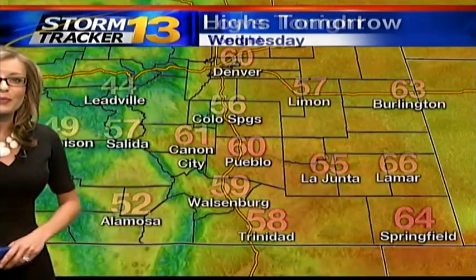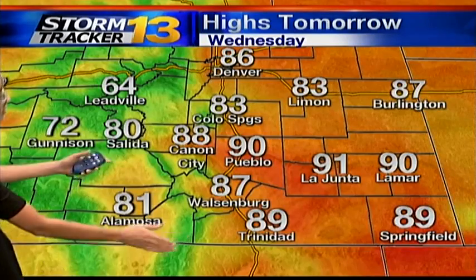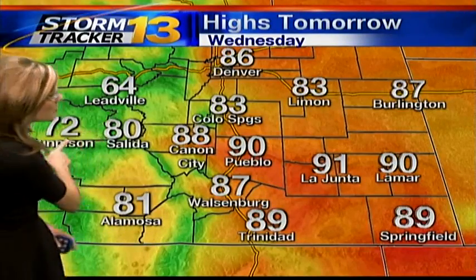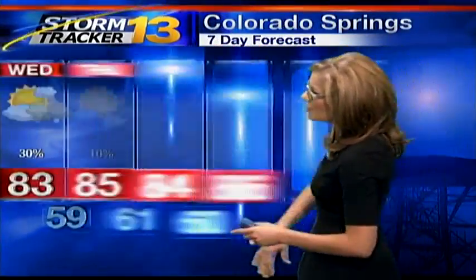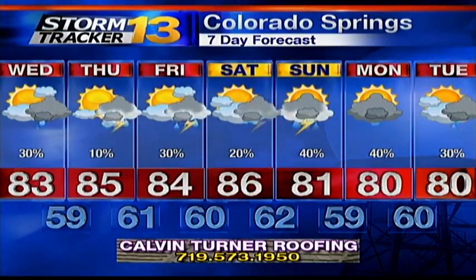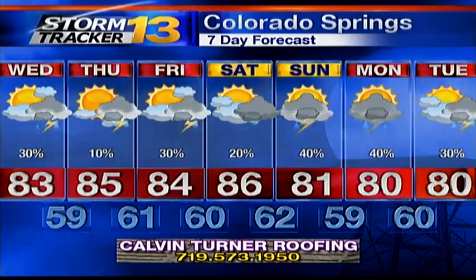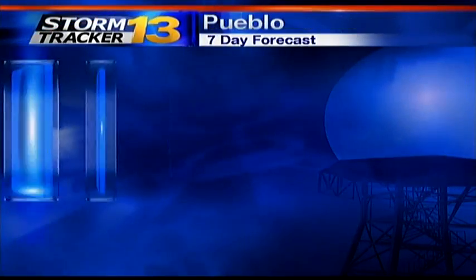50s and 60s for lower elevations tonight. Tomorrow, your high temperatures will get warmer with that extra sunshine. We're back in the 80s and 90s for the lower elevations, with 60s and 70s for places like Leadville, Gunnison, Salida, Alamosa, getting into the 80s. We are going to keep a somewhat unsettled pattern here as we head through the next couple of days. Temperatures continuing to warm, though, through Saturday before it gets a bit cooler for the second half of your weekend and early next week. We'll also bump that chance for storms up to 40% Sunday and Monday.